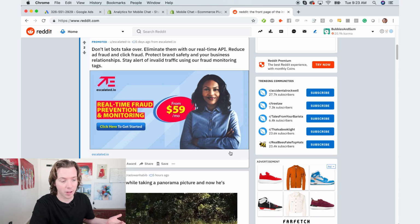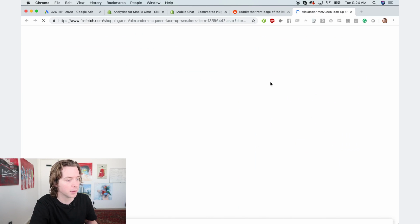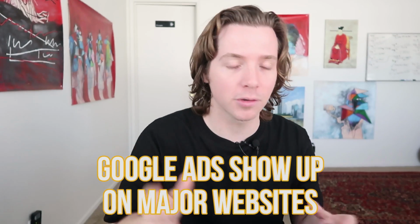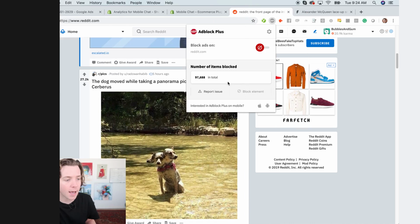Where's the Facebook display network ad? Huh? Here's another one from Google display ads. They're trying to sell me these Alexander McQueen shoes. Am I gonna buy these shoes? If I keep seeing the ads, I might. Look how fire these shoes are. These are sick shoes. Facebook display ads don't show up on websites like this. Google display ads show up on major websites and follow people around the web.